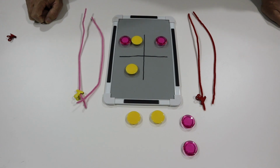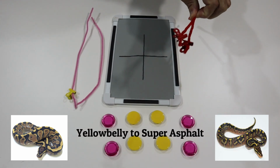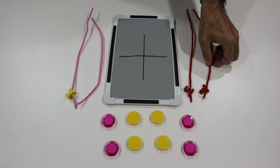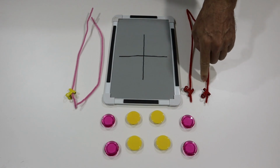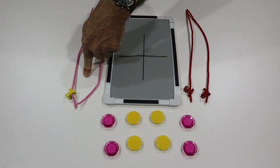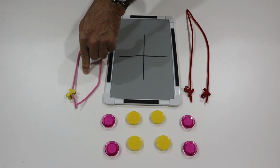So what's the solution to that issue? The solution to that problem is to use a superform as one of the parents. If one of the parents is the superform, you know that all the offspring are going to carry one copy of asphalt, or in the case of the highway project, one copy of gravel. So if we use a super asphalt, we need to use a yellow belly as the other parent. So we're going to do a superform to a het, effectively.